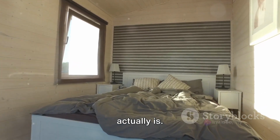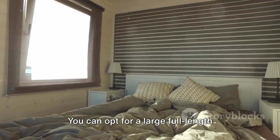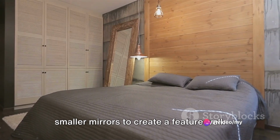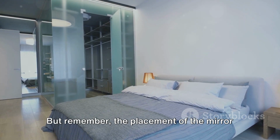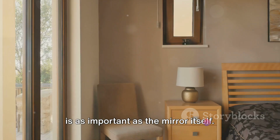than there actually is. There are various ways to incorporate mirrors into your bedroom design. You can opt for a large full-length mirror against a wall, or use multiple smaller mirrors to create a feature wall. Mirrored furniture, such as a wardrobe or chest of drawers, can also amplify the illusion of space. But remember, the placement of the mirror is as important as the mirror itself.